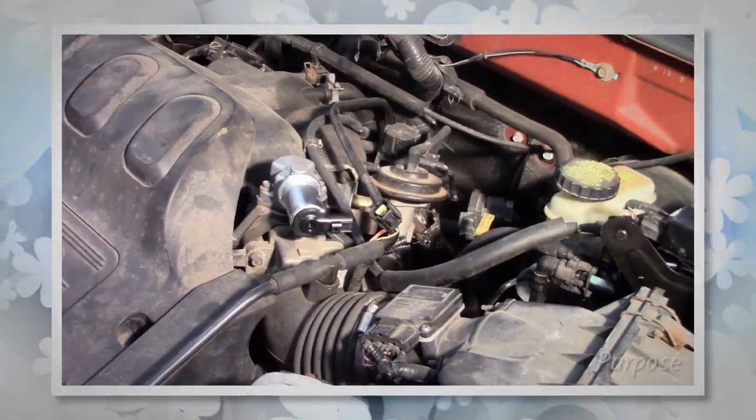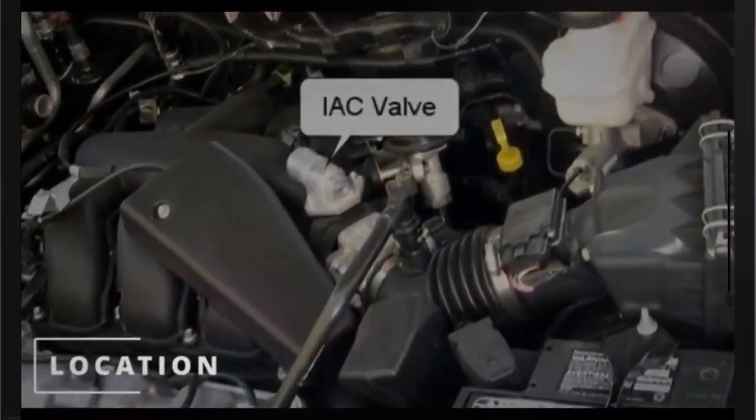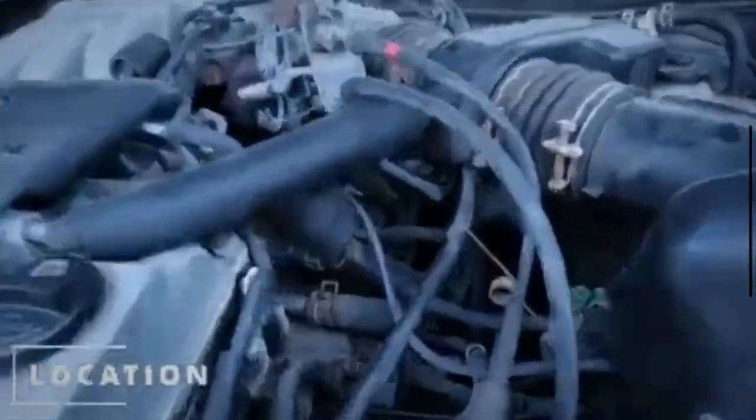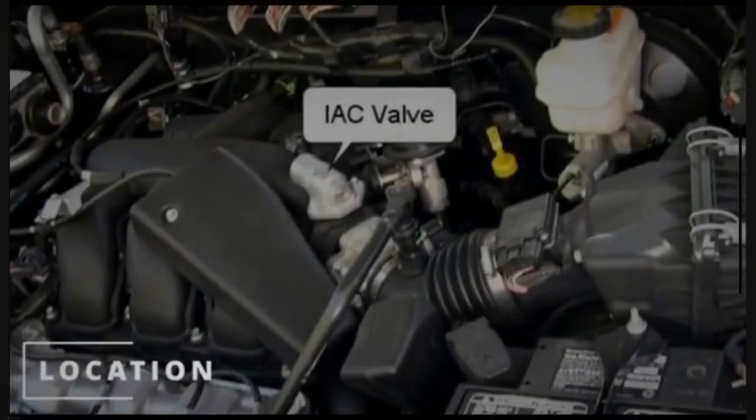The IAC valve controls the amount of air bypassing the closed throttle plate, allowing the engine to receive the necessary airflow. The IAC valve is typically mounted on or near the throttle body. It is linked to the engine control module through electrical connections.